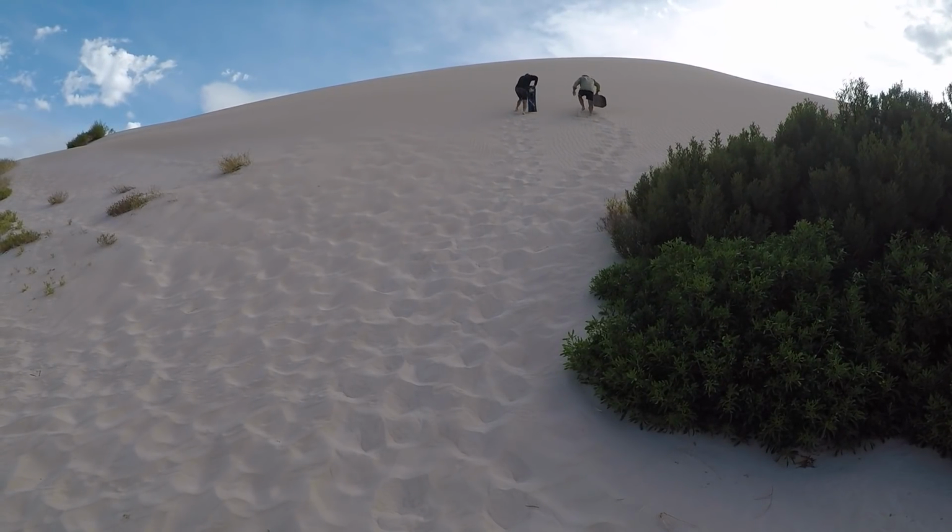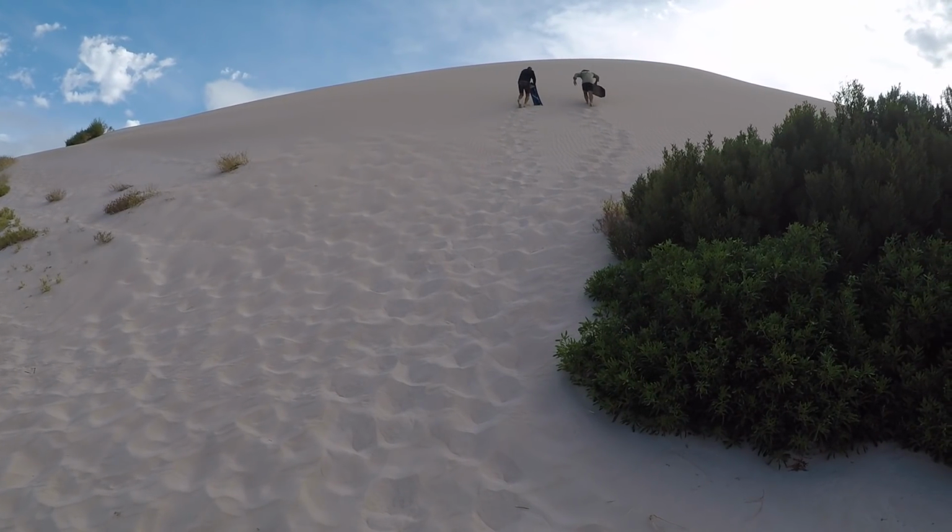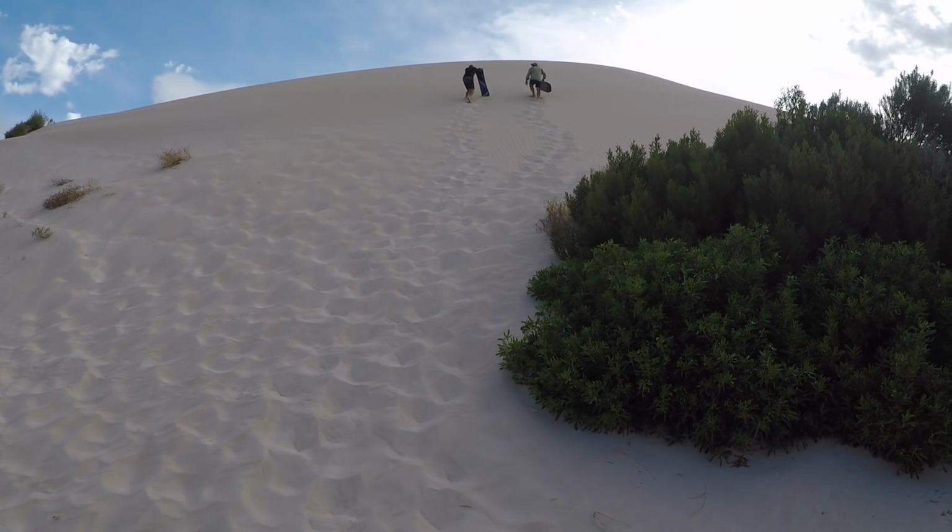Now these sandhills, they're a lot bigger and a lot steeper than they look. We were just about knocked up by the time we got to the top.